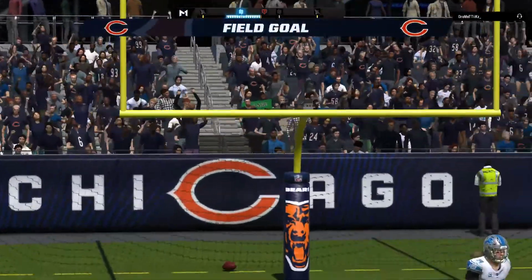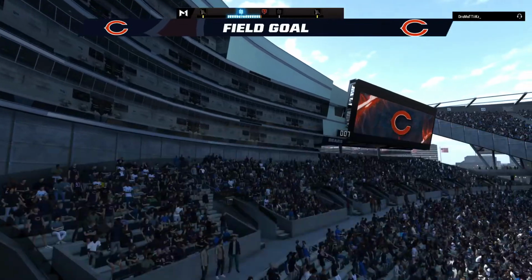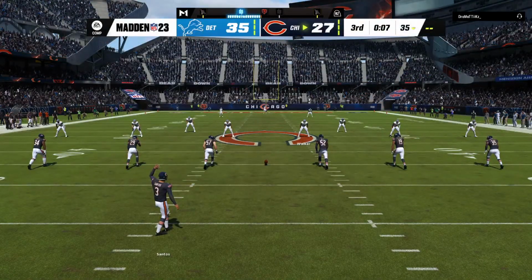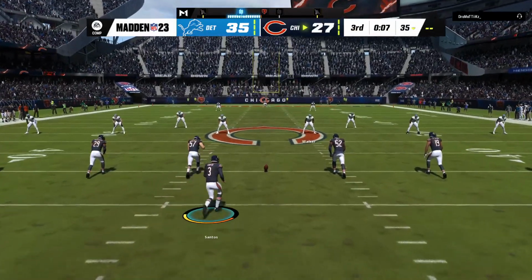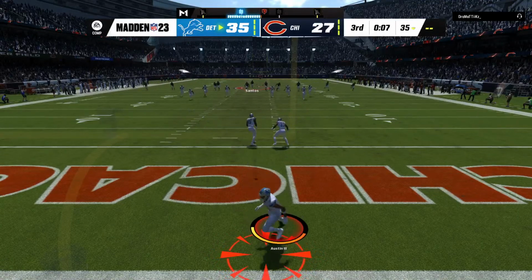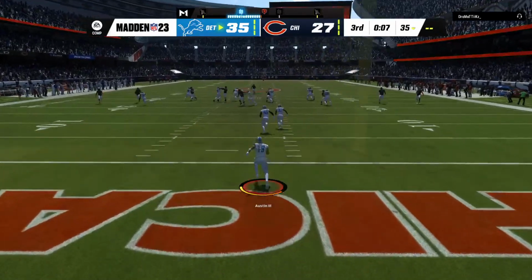Santos' kick is up and through. So he's been automatic to this point of the season, and he connects on the field goal there. And what a luxury it is to have a kicker you can depend upon, partner, because he hasn't missed all year long. Converts on that one as well. And kudos to you. You didn't jinx him.